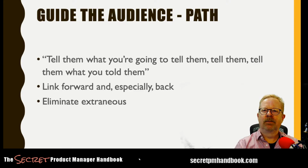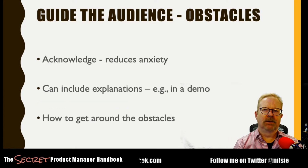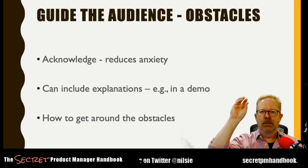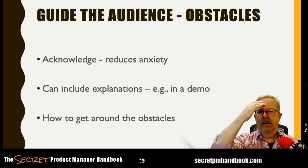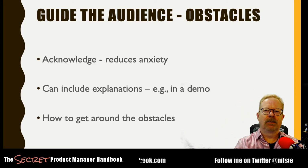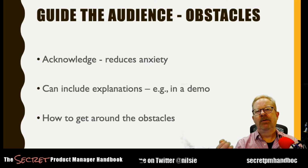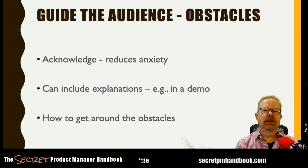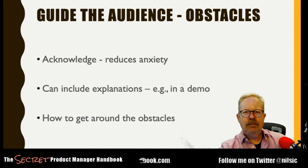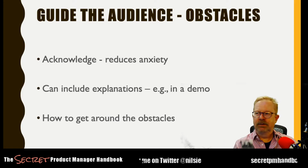Now, the other thing you want to do in guiding the audience is to think about the potential obstacles and how you're going to address them. Because again, the audience has got that saber-toothed tiger mentality going on, which is saying, well, that project will never work. There's going to be lots of rocks and potholes on that path. There's a big mountain that they're not going to be able to get over, speaking metaphorically. So if you can address those things, it reduces the anxiety of the audience, just in the same way that pre-handling objections does.